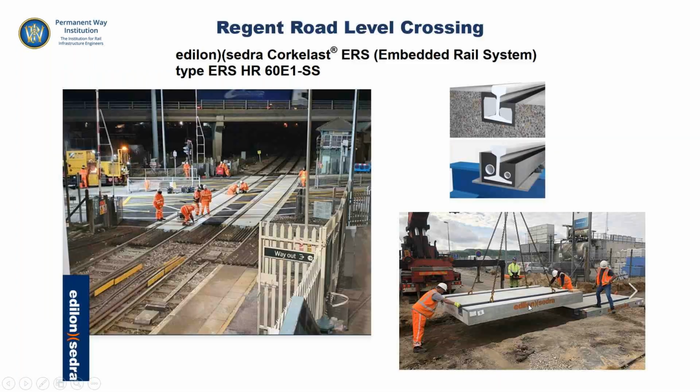So the initial proposal as part of our works was to put a brand new level crossing here on Regent Road, and the selected preferred choice was the Edelon Cedra system. Now, we did have Edelon Cedra provide a talk to the PWI section a few months back, so I won't go into too much detail, but basically this system, I think it's really good.